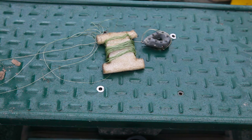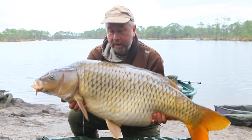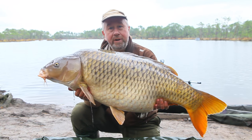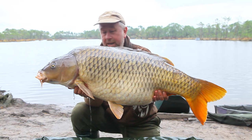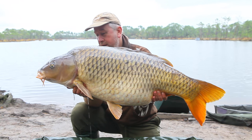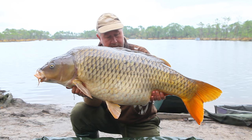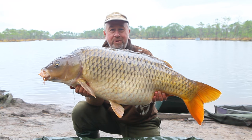It's still a good one. Absolutely cracking common. 52 1/4 pound, and it's the first one that hasn't been absolutely full up. It's a long sort of lean fighting machine, if you like, and it looks like it could be a lot bigger at some stage, but you know, it's certainly a nice fish, and it got the old knees trembling out there.